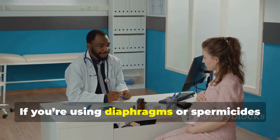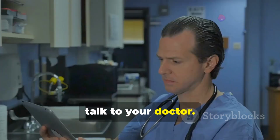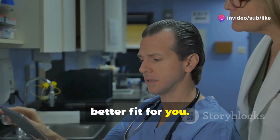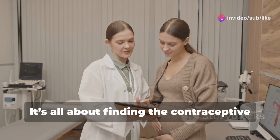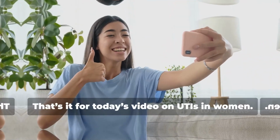If you're using diaphragms or spermicides and experiencing recurrent UTIs, talk to your doctor. They can help you explore alternative contraceptive options that might be a better fit for you. It's all about finding the contraceptive method that suits your individual needs and minimizes any potential side effects.